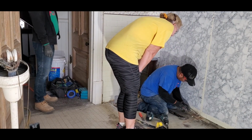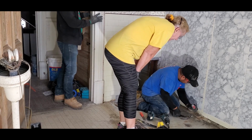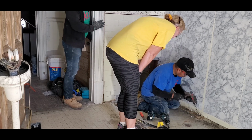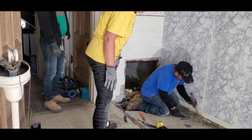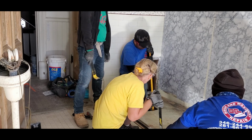The alternative would have been to start removing tiles from the wall, which may have to be done, but I'm not quite ready to concede and start doing that yet. You may have noticed the contact paper on the walls. I put that up there to keep those loose tiles from falling off while we're in here working and vibrating the floor. They're very delicate, and if they fell off, they would break.